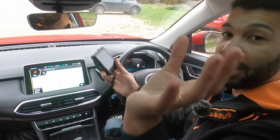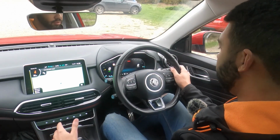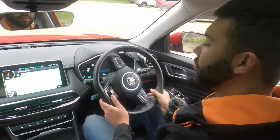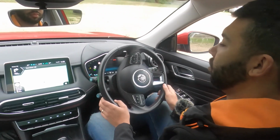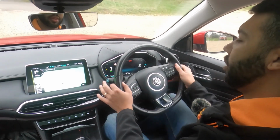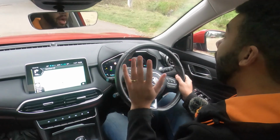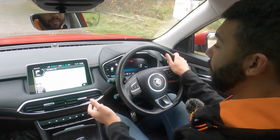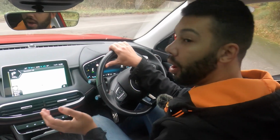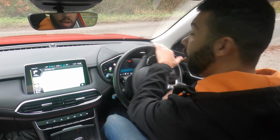I'm now back onto these cameras here. Yeah, it is a basic display. It's not going to win any awards for innovative design, but as long as it works well, that's all that matters. Now, if it were me, I'd be turning left here, but interestingly, it's telling me to turn right, so I'll go with it.